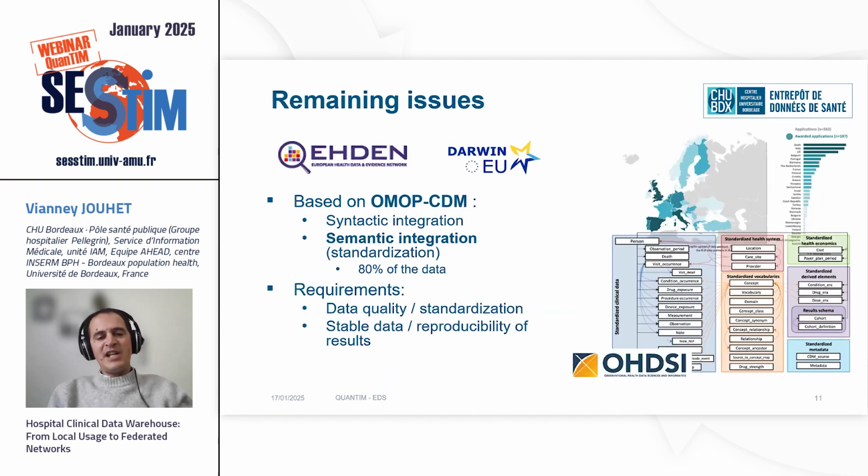The other challenge and the other issue that is still there is because I want my clinical data warehouse to be able to serve the local use cases, but also to be able to answer the use cases that will be within a network, I have to adapt my data for this network.